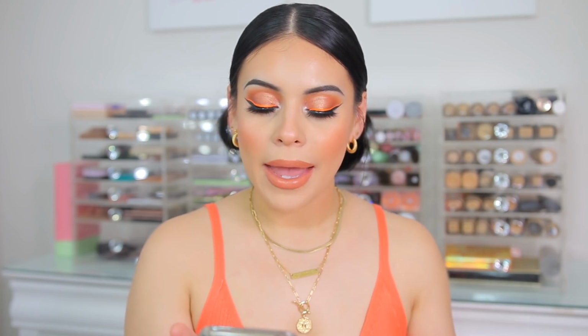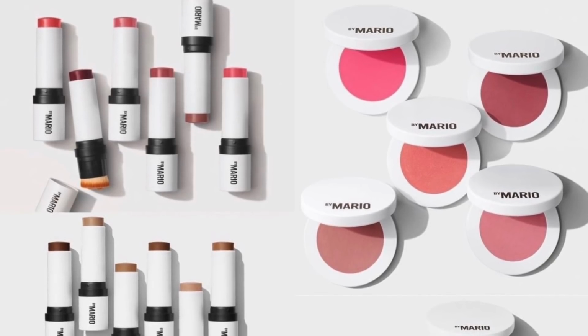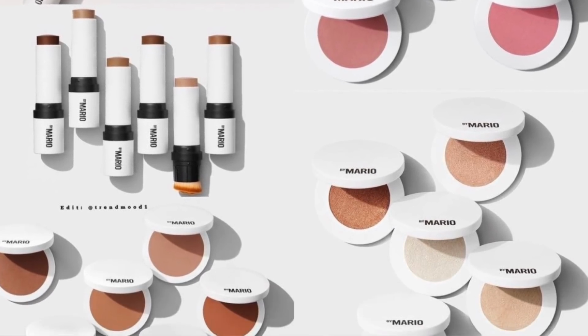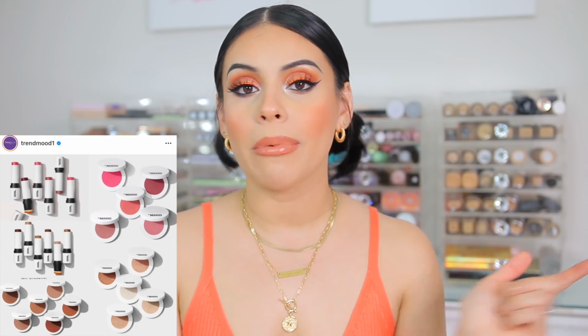Okay, then we have Makeup by Mario. So he is coming out with the Soft Sculpt collection. Out of everything that he's launching, the thing that I'm most intrigued by is definitely the blush sticks and then the contour sticks as well. So those I will be adding to my wish list.